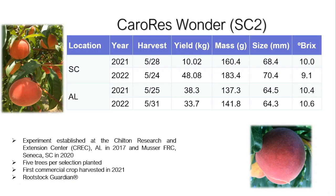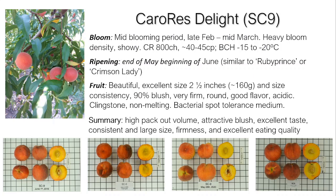So showing that as a table, these are the replicated trials from South Carolina and Alabama, because the trees are older there, so we have the earliest plantings and had that data ready. And so you can see the similar time of the harvest, similar mass of the fruit, size, brix, and yield. This is basically the first harvest, and I did not put data from 2023 because the ripening at the Master Farm was out of whack because of the very early bloom time, and I was worried that it's going to skew my data, so we'll see how we're going to interpret those.